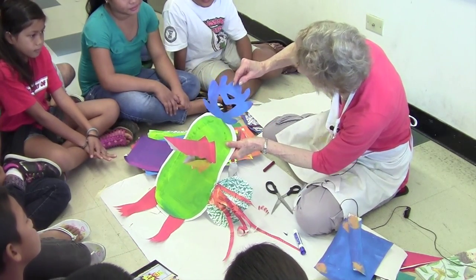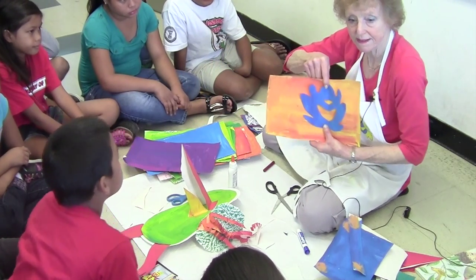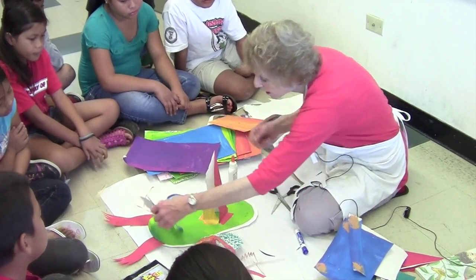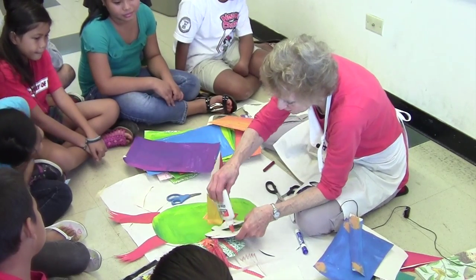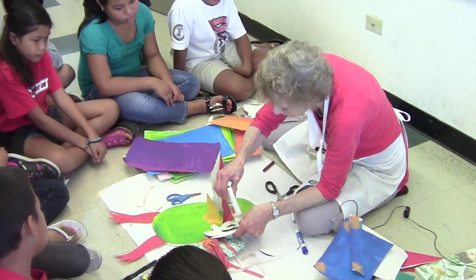And I could put it here, and I could take a small piece and put it behind so that it would show through. Or this could be feathers on its tummy. Do you like that on the tummy? I do. I think it's good, feathers on the tummy. When I'm making things, sometimes I just make shapes and I figure out later where they go.